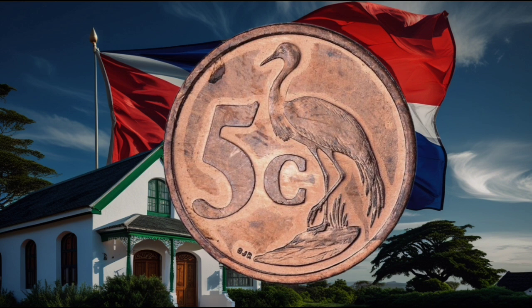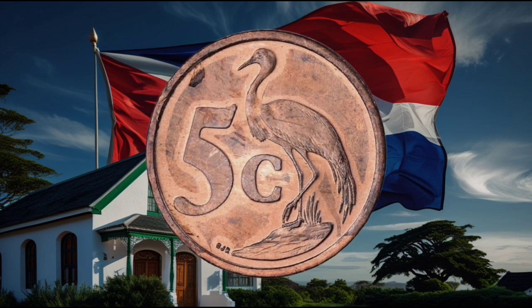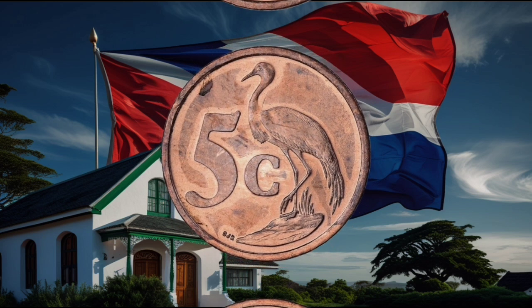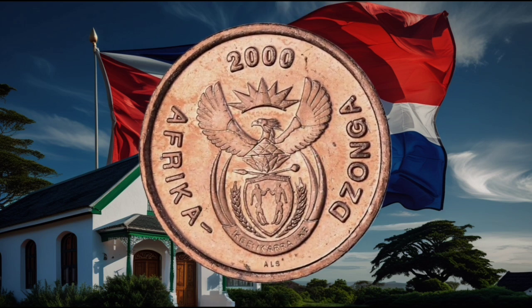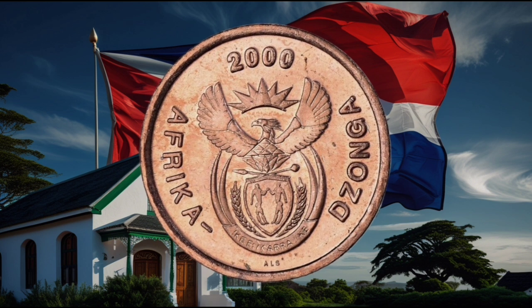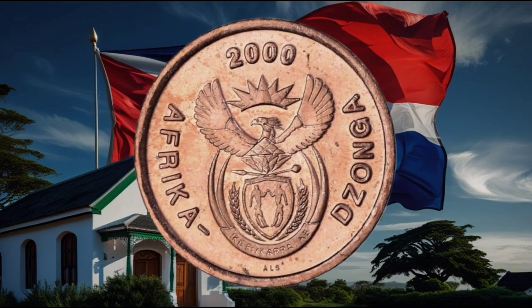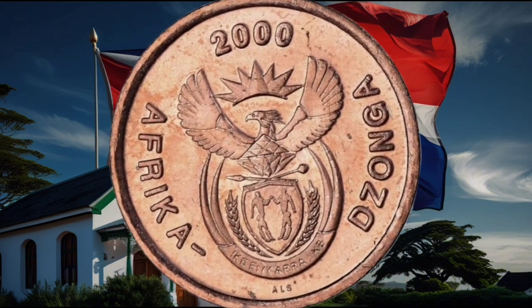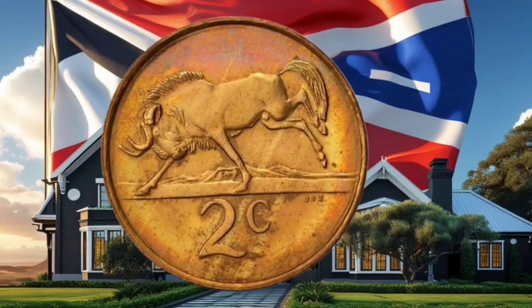The 5-cent coin also reflects South Africa's socio-political evolution. From colonial designs to symbols of wildlife and national heritage, each version tells part of the country's story. It's more than just a piece of metal, it's a snapshot of history, pressed into a circular form and passed through generations. For anyone interested in coin collecting or numismatics, the South African 5-cent coin is a fascinating piece of history.